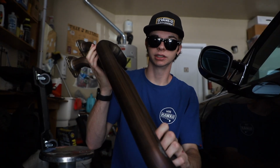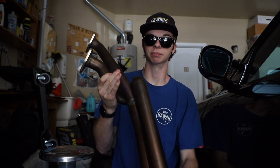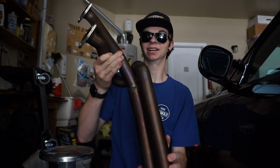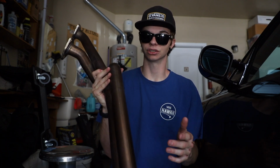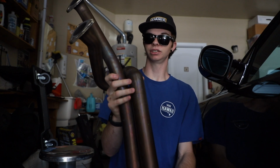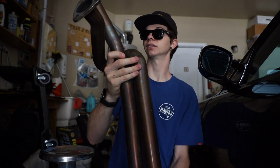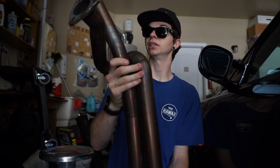Okay, check this out. This is a Beamer World midpipe. As you can see, this is their race version. There's no cats in here. Bolts right up to the headers, obviously, and apparently this is supposed to fit any manual E36. I'm not 100% sure on fitment. I haven't even mocked it up to my car. Apparently it fits, but it seems a little short to me. Again, I haven't looked. I just feel like this is a very short piece.